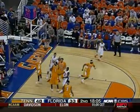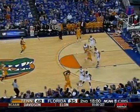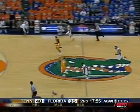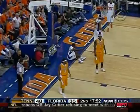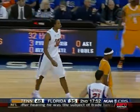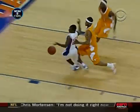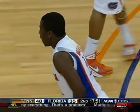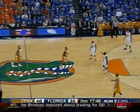Walker. Nice little runner inside. Florida has to do a better job getting back on defense. Walker with the pick, the defense by Mays. It's out of bounds. It is off of Florida. 7th Gator turnover. You know, sometimes the things just aren't going well for you. Not only does Walker dribble it off his foot, but then he trips and falls down. They're not going to put that particular play in the highlight reel.